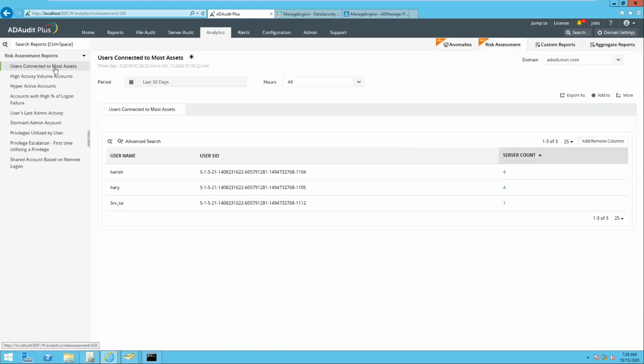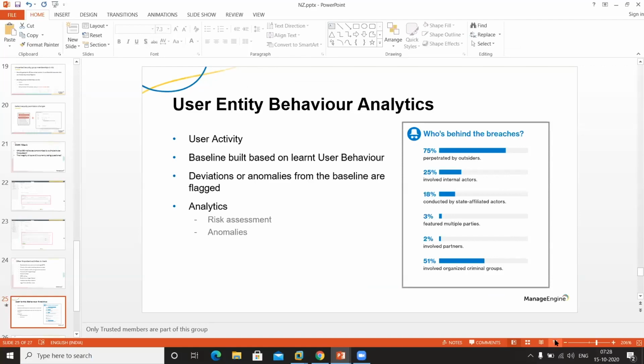You've got users connected to most assets, hyperactive accounts, accounts with a high percentage of logon failure, dormant admin accounts, privileges utilized by users, and a lot more. And this is where we have imbibed machine learning, and you don't have to do anything, and the tool will automatically do everything for you.